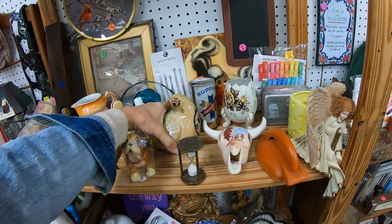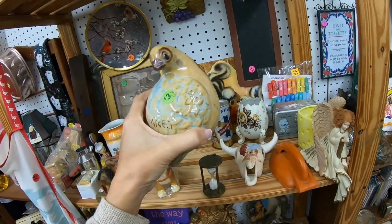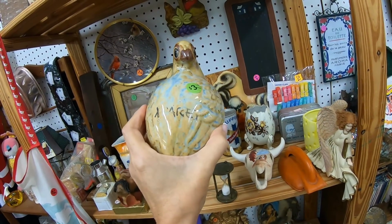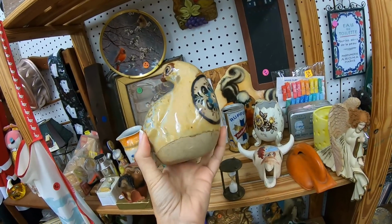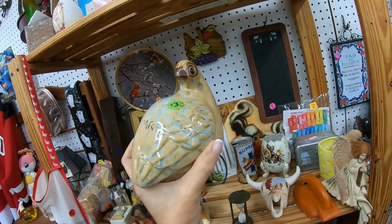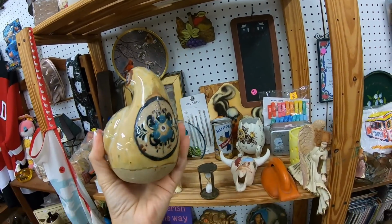Look at this bird sitting on a shelf. This is Tonala. Oh, he's sweet. $3. Looks like he might have had the location printed on him. That is just a guess. Tonala birds are gorgeous. And the ones that are really big, I've done very well with. But I like him enough. And $3 is a great price. So we're going to go ahead and take him.